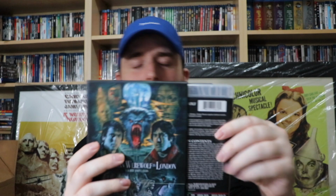You've got the different artwork on the actual case. You can flip it inside out. They've got a little booklet. It comes with a poster. Tons of special features, great treatment to the actual video. These types of releases are why I continue to shell out money to put these titles on my shelf.